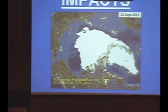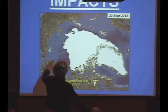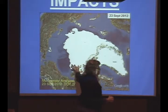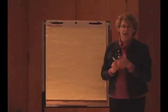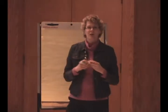So then the question is, what are the impacts? So here's a picture of the Arctic sea ice cover in the summertime. Now this was this past summer. And you can again see that when it melts, it comes back to its core. So the question I have for you is, what is this going to change? And I'm just going to jot down some notes. Tell me some things that this impacts. If the Arctic sea ice cover is looking like that, what's going to change? Yeah? Higher sea level. Nope. Oh, okay. Do you remember why?